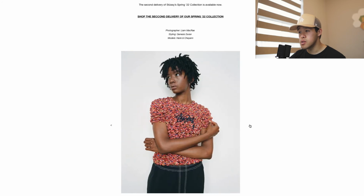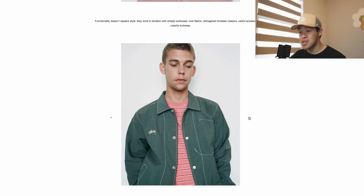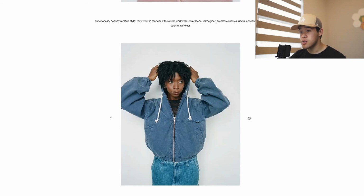Oh, this is an interesting piece. I don't even know what that material is, but it definitely does not look comfortable. But you can see the Stussy written across the chest, barely, but I kind of like the stitching on this. Oh, I kind of like the wash of these.